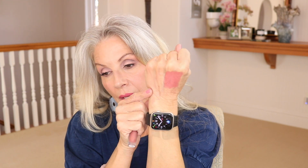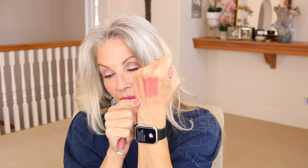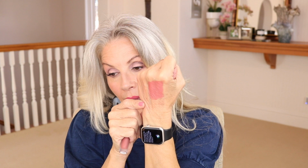This one is a little more of a matte finish, but not so drying that it's going to age your mouth. It smells like fruit, and this is going to be longer wearing for you. But it's a really, really pretty color. So congratulations on your collaboration, Rachel. Everything will be listed and linked below for you.